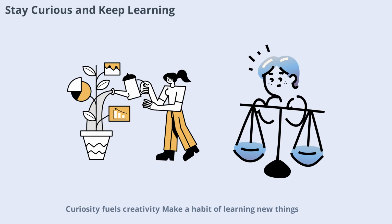Curiosity fuels creativity. Make a habit of learning new things, exploring different topics, and asking questions. The more knowledge and experiences you have, the more resources you can draw upon when solving problems creatively.